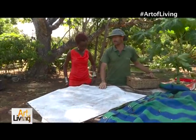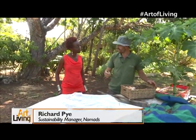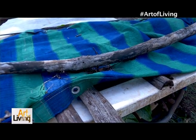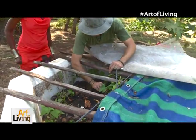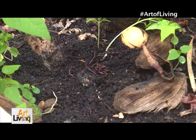This here is called a wormery, and this is another reason why our farm is so successful, even though our soil here is no good. Yes. Combined with the compost that we make from the hotel and restaurant, we have in here our red wriggler worms. Okay, so if I was to just dig around a little bit here, I will find some worms. Okay, there's a couple of worms here.